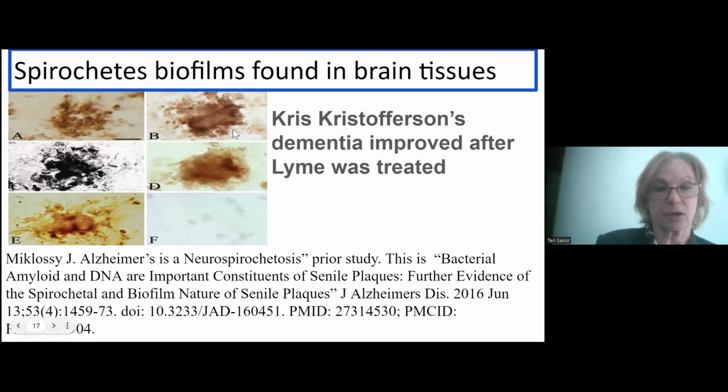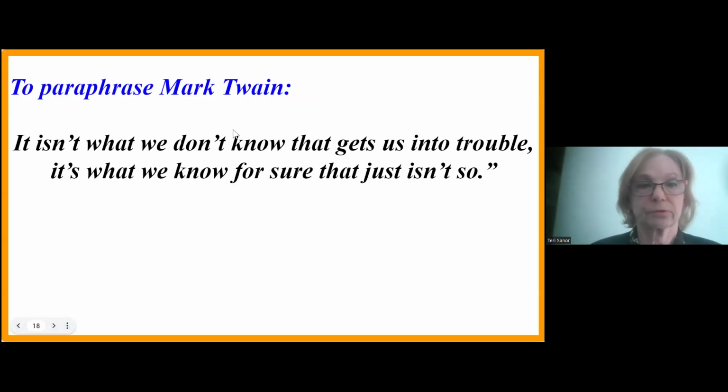And this research is by McCloskey, and her article was titled Alzheimer's as a Neuroborreliosis. It meets Hill's postulates and Koch's postulates. And I'm not finding hardly any follow-up after this. What she found was actual biofilm. She did not find the spirochetes, but she found the biofilm from these spirochetes. And the thinking is that it probably triggers the body to react with the plaques and the tangles. And as far as I know, nobody's following up on that. So hopefully they will. So to paraphrase Mark Twain, it isn't what we don't know that gets us into trouble. It's what we know for sure that just isn't so.